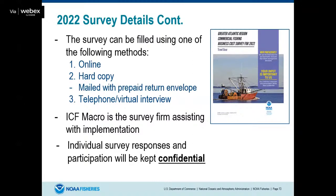And then individual survey responses and participation will be kept confidential. This has been the case with the previous survey implementations as well. So any information that we provide in reports or on our cost data visualization tool, all of that information is aggregated in a way that you can't trace back to a single individual. And in terms of the participation, if someone calls us and asks if so-and-so took the survey, we do not provide that information.